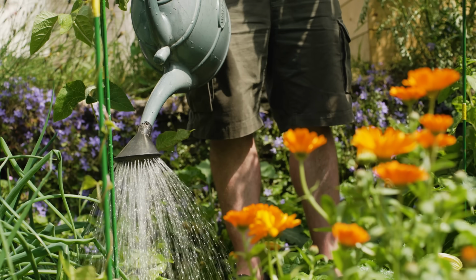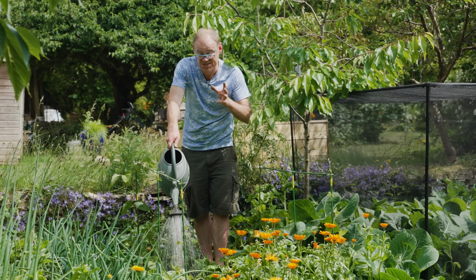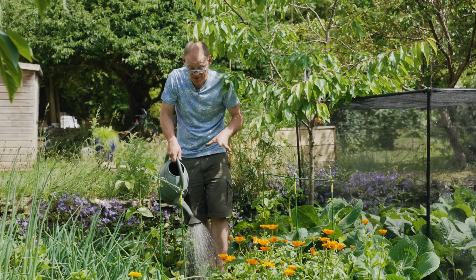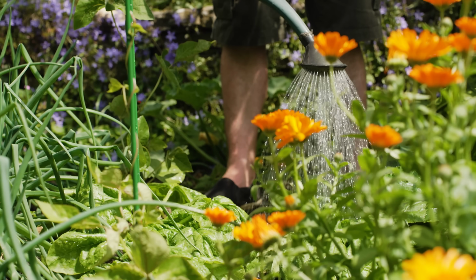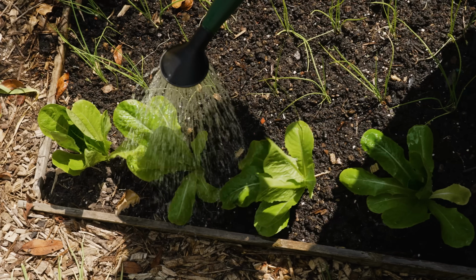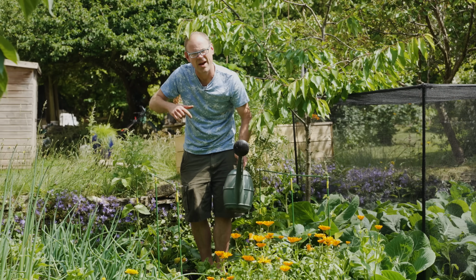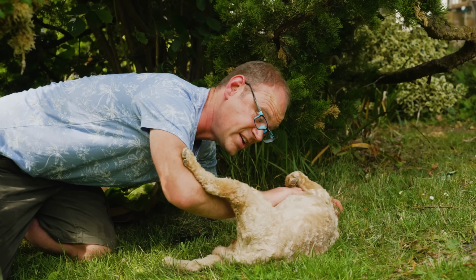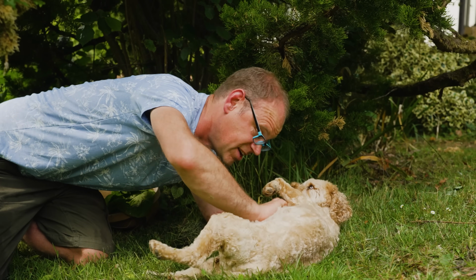Watering can't be rushed if you're going to do it properly. It's important to get enough water on there so it really penetrates down into the soil. So if you are in a hurry in the morning, just prioritise your watering, say for salads and container plants, then move on and come back to the rest later on. It's a 10-minute job list, but there's always 10 seconds to make a fuss of Rosie here.